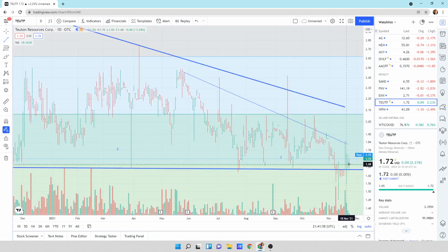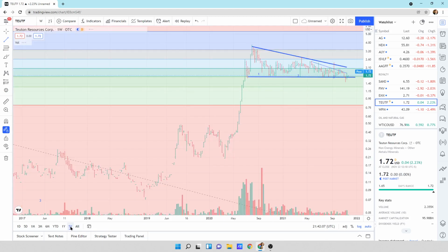Tudor Resources putting in, it's right at the bottom. It's holding on. Let's see if we can get some movement to the upside. We've got to close above about $1.80. That's what it looks like for Tudor Resources.